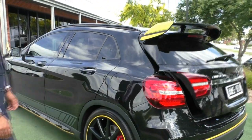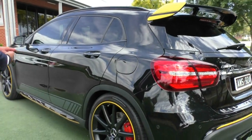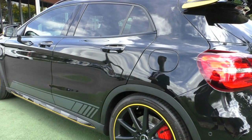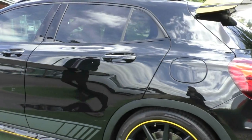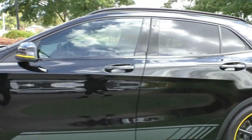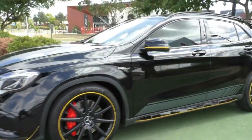Now the fuel filler cap is on the passenger side, being the safe side. Would highly recommend only 98 in this vehicle, because being a performance vehicle, you're only going to want to put the highest grade of fuel in it. Now the windows have been tinted, so it's going to save you a little bit of money down the track, and it does really look nice and slick with that whole black and yellow paintwork.